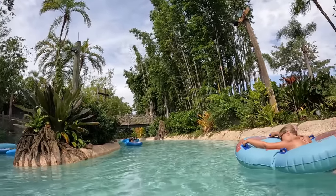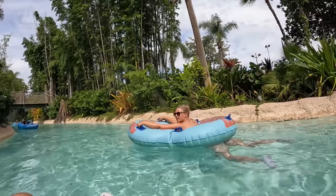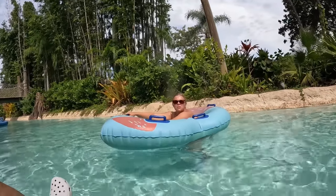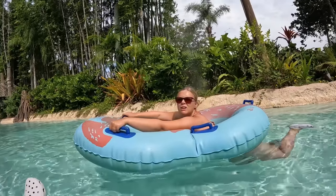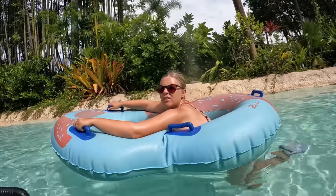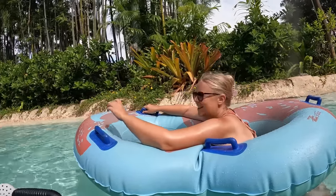Oh, it's lovely in here. And Charlotte over here has got a double one there. Yeah, there's an eye on it. Oh, that's lovely, isn't it? That's what I like about here. There's so much variety with rings, and there's so many rings as well. Yeah, there's loads. You don't normally see the double rings on a lazy river. Yeah, that's quite cool. You can go in together. Yeah, you could sit in the front and I can be in the back.